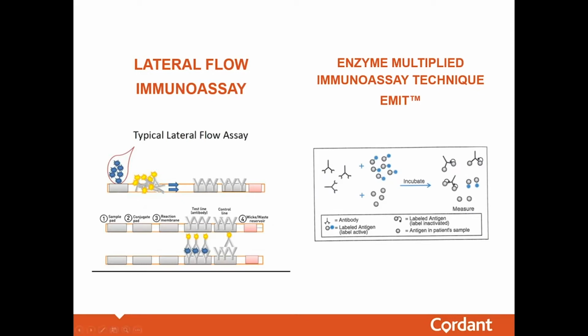Again, there are antibodies that are in one of the reagents. These antibodies are directed against the drug of interest. This is the drug of interest. There's also the drug of interest that is labeled with an enzyme. This enzyme can act upon a substrate, and when it acts upon the substrate, another compound is formed that we can measure spectrophotometrically. So into the sample is introduced antibody and enzyme labeled drug.